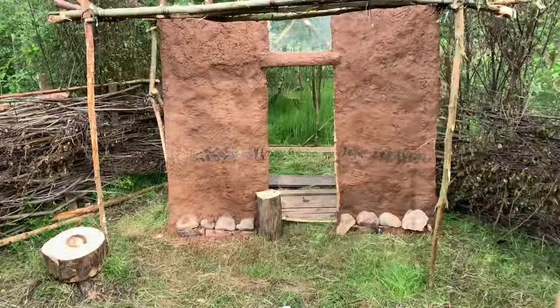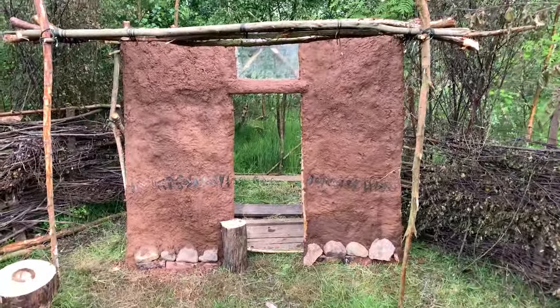So I've been working for about 5 hours now. I've managed to pretty much box off 90% of the front wall. It's actually not too bad. I'm quite chuffed with it. Have a look. Look at that.